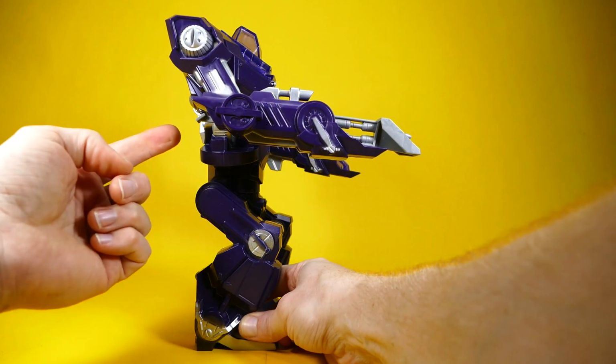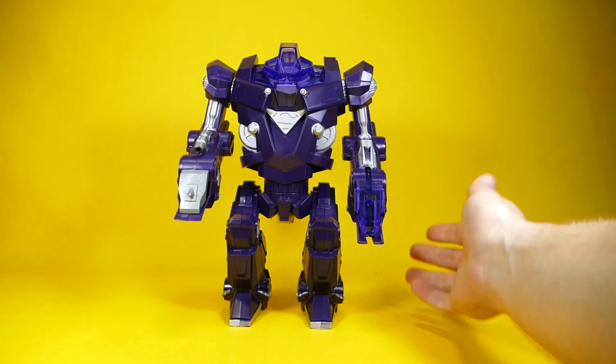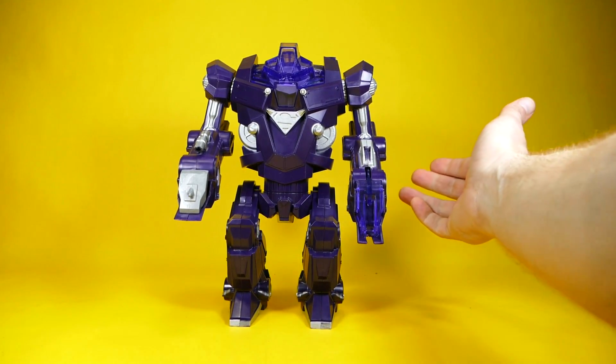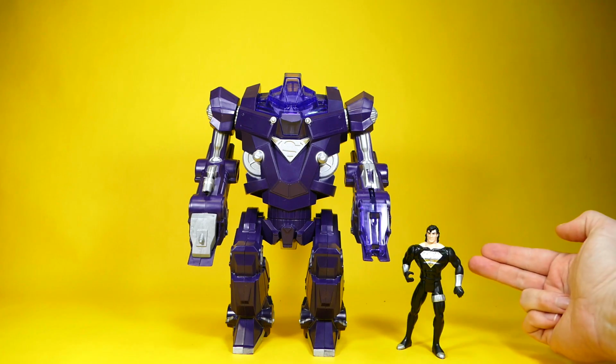You just push that button back here, and it just pops out like that. Boom. So yeah, this was definitely something that would have been a lot of fun for me as a kid. Now let's just bring in Superman for starters to show you the scale comparison here.